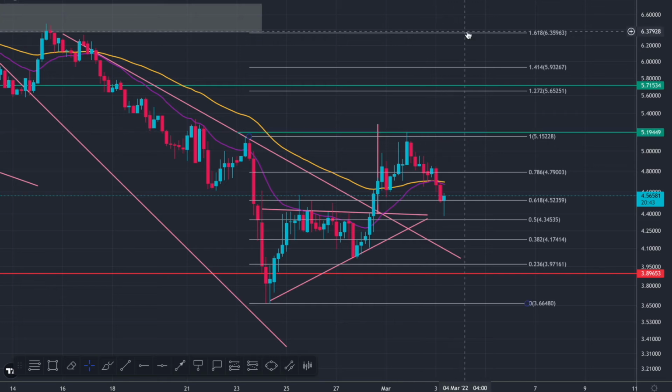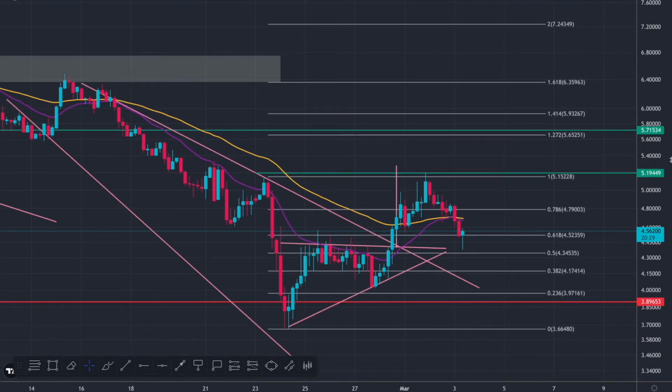Once you hit the 1, we know that we go to the 1618 after that. We don't know when, but we know that that is our next target. So now what we're focusing on is getting above this 1 area, getting above this green line to continue up. So we know we're going to hit those higher targets. Another thing we say is that when we do break out of our falling wedge, we do have a target at the top of the wedge here at $6.47.